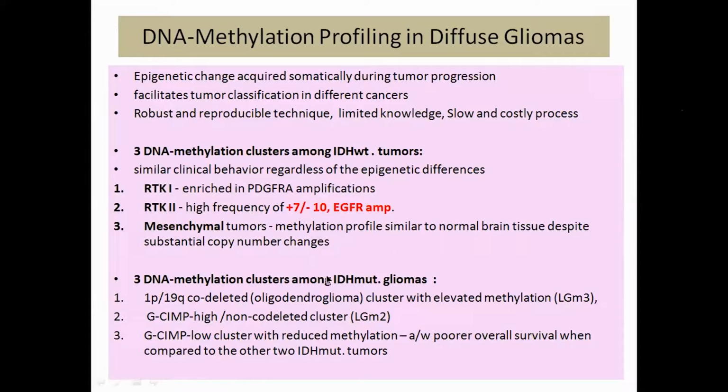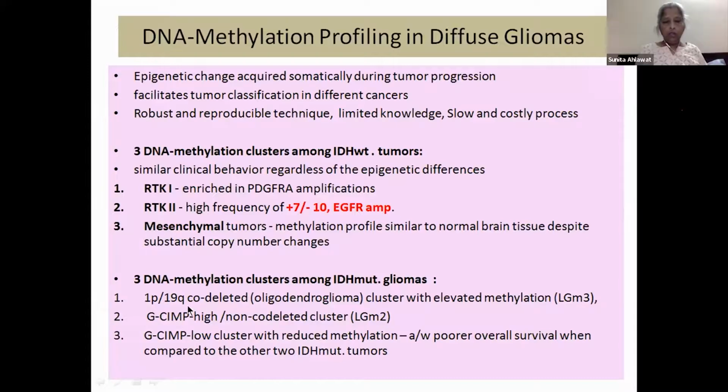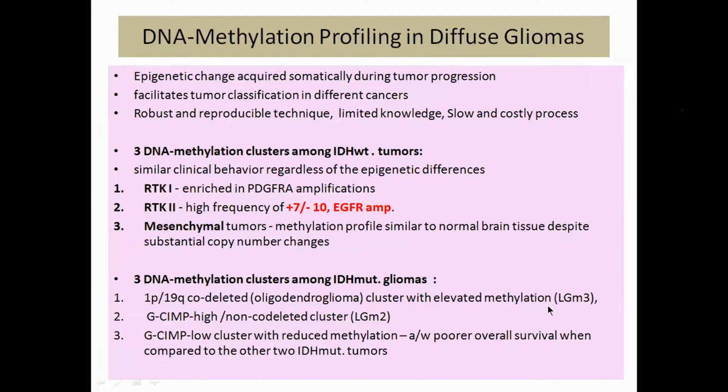changes. Then coming to the IDH mutant gliomas, that is astrocytomas, they are also divided into three DNA methylation clusters. One is the 1p/19q co-deleted cluster, which shows elevated methylation; this is called LEM3. Then there is glioma CpG island methylator phenotype high, and these are non-co-deleted clusters. Then there is one newly described cluster, the glioma CpG island methylator phenotype low cluster. This shows reduced methylation and is associated with poorer survival when compared to the other two groups.